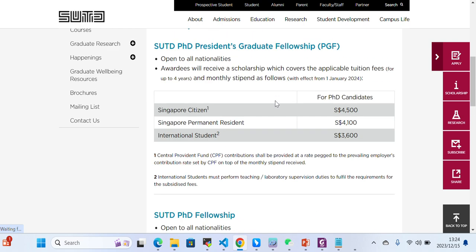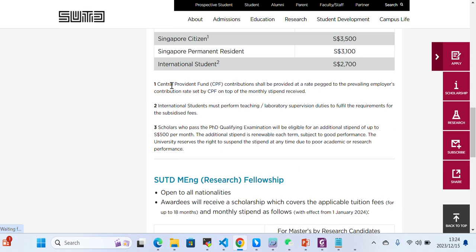Another scholarship here is the PhD Fellowship, open to all nationalities, and the monthly stipend is a little less compared to the PhD Presidential Graduate Fellowship. Central Provident Fund contribution shall be provided at a rate pegged to the prevailing employer's contribution rate set by the CPF on top of the monthly stipend received. International students must perform teaching and laboratory supervision duties to fulfill the requirements for the subsidized fee, and scholars who have passed the PhD qualifying examination will be eligible for an additional stipend of up to 500 per month. So they will add 500 more if you pass the PhD qualifying examination.